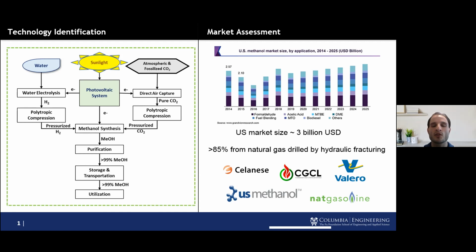The second sector is transportation. Methanol can be blended with gasoline in traditional car engines and can be used to produce dimethyl ether, which is a diesel replacement. It can also be reduced to gasoline and olefins if needed. The third sector is power generation. For example, methanol can be used in a fuel cell and the CO2 resequestered, or it can be used more traditionally in a generator.